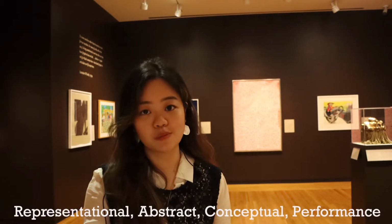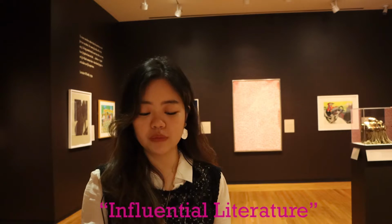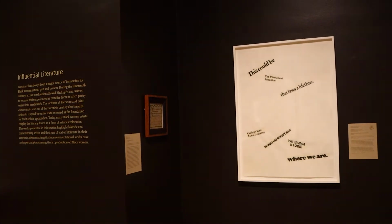I'm currently standing in the Halford Gallery, looking at the second portion of the exhibition, There is a Woman in Every Color. This gallery mainly showcases works by contemporary Black women artists. It prompts us to think about what art by Black women can look like, as well as showcasing the range of creative possibilities Black women artists have employed. From representational art, which means art that is recognizable for representing an aspect of reality, to abstraction, to conceptual art and performances. Today, I'll be discussing one work that belongs to the theme of influential literature. This theme showcases how artists respond to text and literature and how they use literary devices to explore their identity as artists and as Black women.